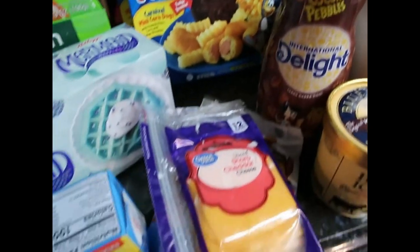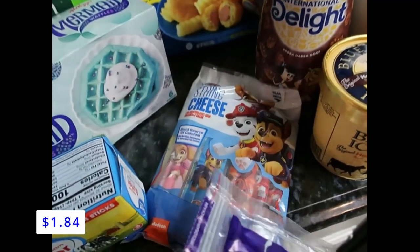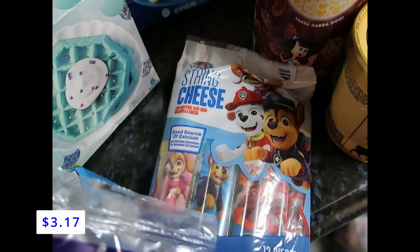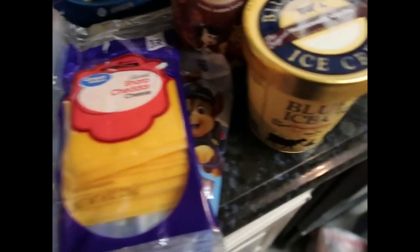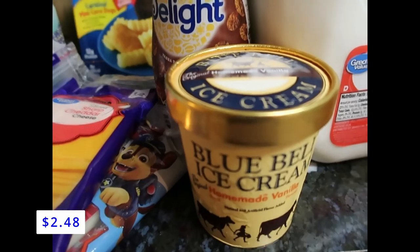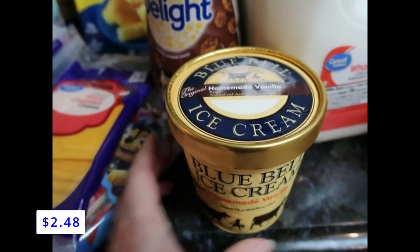And then cheese. This will be for a lunch or snack for James, and the string cheese because James really likes it, and Hannah likes the string cheese too and has Paw Patrol in it. So that makes it even better, right? And then the Bluebell ice cream. I really need to put this into the fridge. This will be on my blueberry cobbler. Just the top of that.